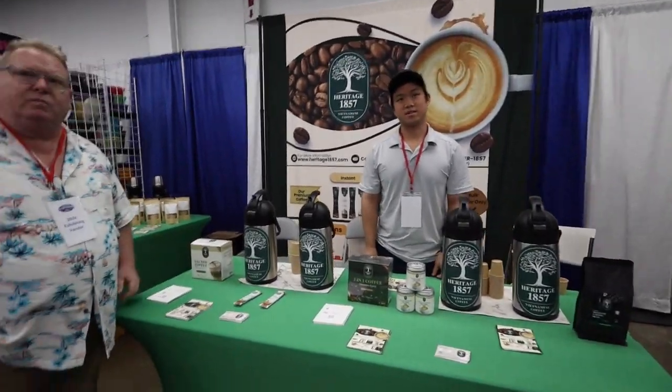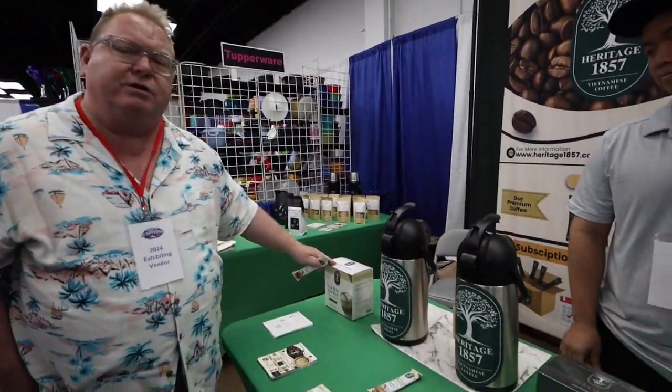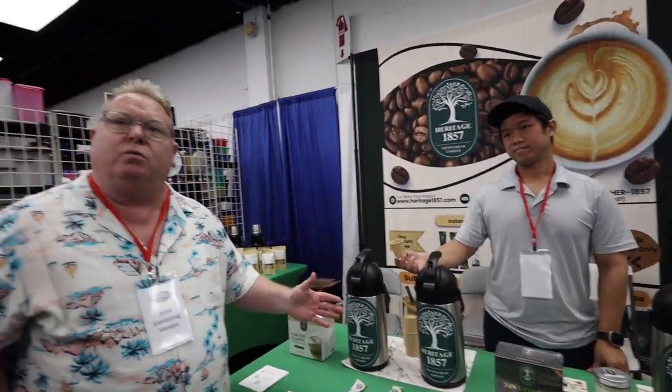So that's just a hot water holder then. Okay, yes. And it's all instant coffee. Yes, it's all instant coffee. The coffee comes in a small packet like this. There's 32 in a box. Each box also has a cup. And our coffee only needs 3 ounces of hot water. Now, if you like iced coffee, you can put about 2 ounces of ice in there and drink it with ice that way. So it makes a really good cup of coffee.